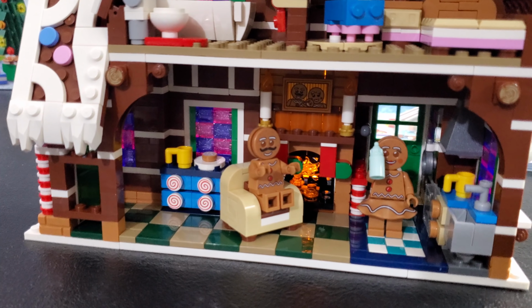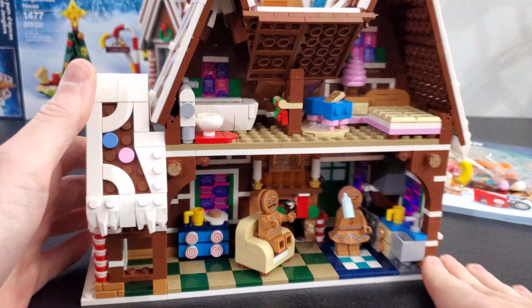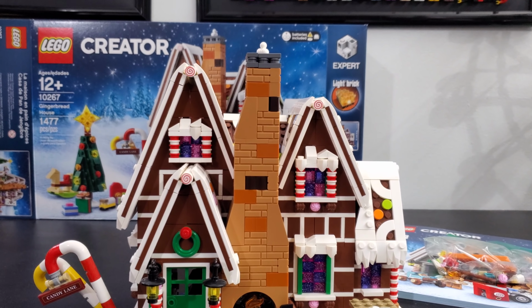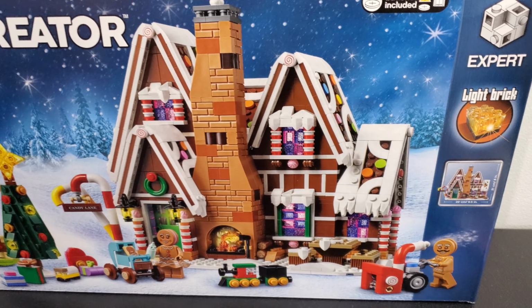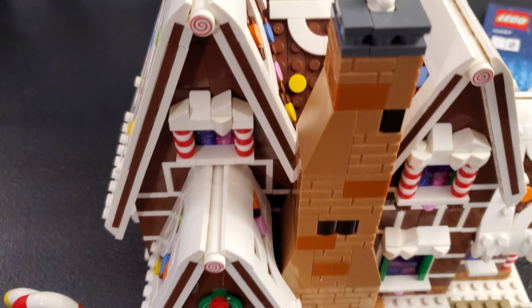But yeah, there it is, guys. That is the inside of the gingerbread house, which again is, I think, the highlight of the set. But no matter which angle you look at this from, it just oozes with charm. And that's why I love this. And I fully think, and you guys are going to think I'm crazy when I say this, this set is worth the full price, $100. I would pay that for this set. But again, I'm a guy that loves seasonal sets, especially holiday sets like this. And this is my favorite one.